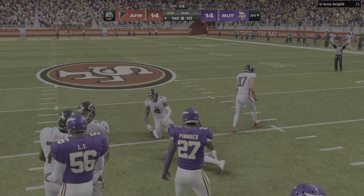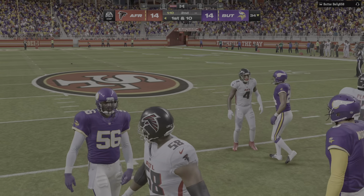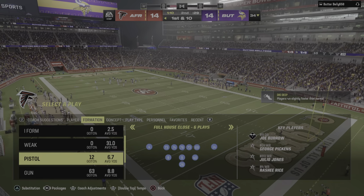And all in all, a pretty solid return. Nearly got it to the 35. They'll mark him down officially at the 34.